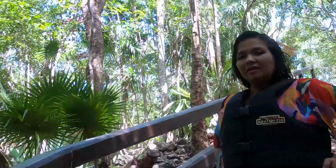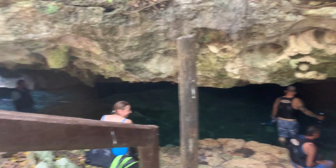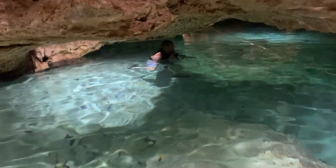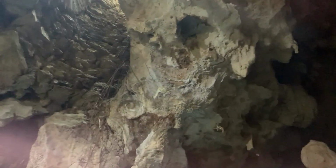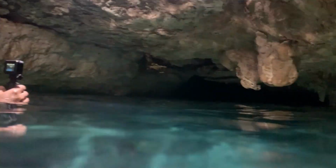Are you ready? So this is cenote number 4. I'm not fully in yet, but this one is closed. The water looks beautiful. Follow the rope. So pretty. Oh, I'm not going with you.